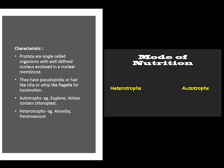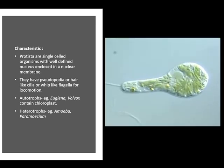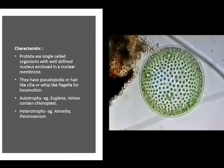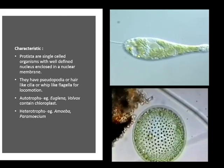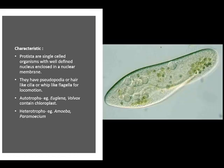Now the mode of nutrition in Protista can be again autotrophs or heterotrophs. Now what was autotrophs? Autotrophs mean that the organism can make its own food, while heterotrophs are organisms which ingest their food. So here they have given you two examples of autotrophs. The first one is Euglena and the second one is Volvox. Why are they autotrophs? Because they contain chloroplast. The examples for heterotrophs are amoeba and paramecium.